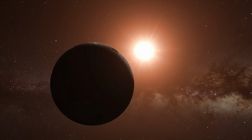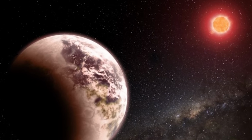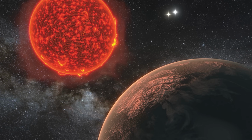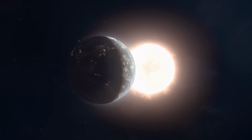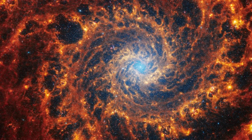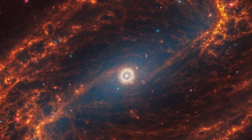Picture this. Proxima Centauri, the tiny red dwarf that it orbits, looks nothing like our Sun. It's much dimmer, a glowing red ember rather than a blazing fireball. If you were standing on it and looked up, you'd see this star as a dim but giant red sphere in the sky, much larger than our Sun appears from Earth. The red dwarf is cooler and less energetic, but still powerful enough to create the conditions that might allow for life. If only it weren't so hostile.